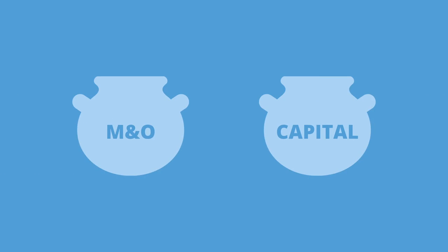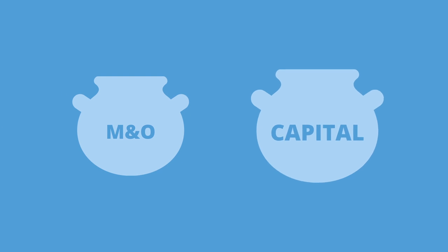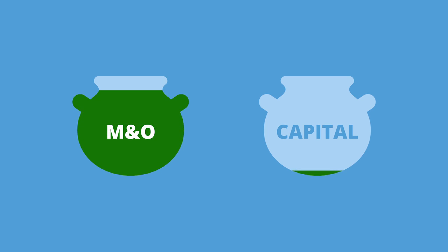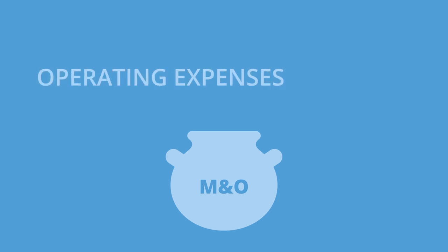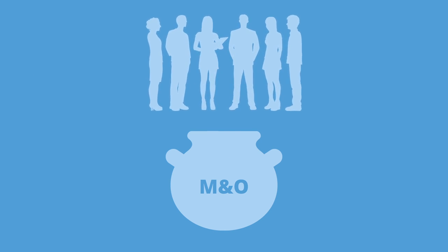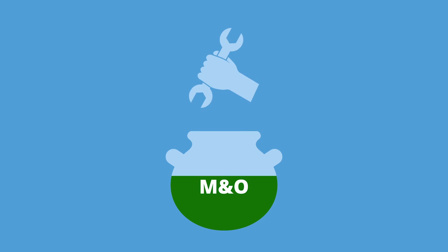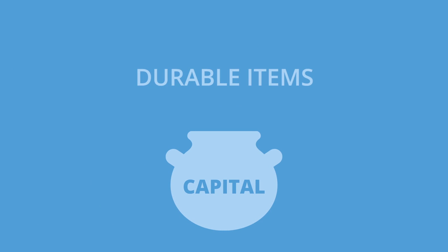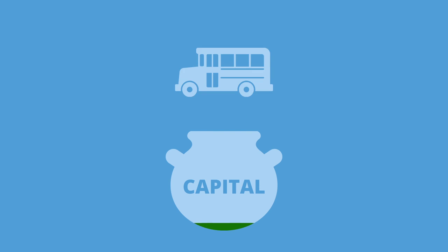State money is broken out into two main areas: maintenance and operations, or M&O, and capital. 90% of the funding Higley receives is from M&O, while 10% is for capital. Maintenance and operations are your day-to-day expenses, your operating expenses. These include salaries for teachers and school staff, utilities like lights, air conditioning, transportation services, and general supplies. Capital expenses are durable items such as buildings, furniture, equipment, technology, textbooks, and buses.